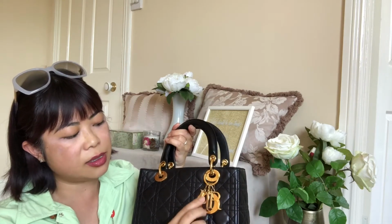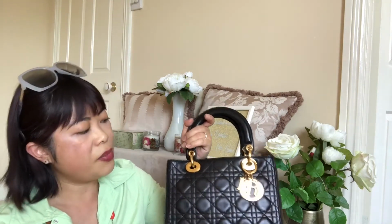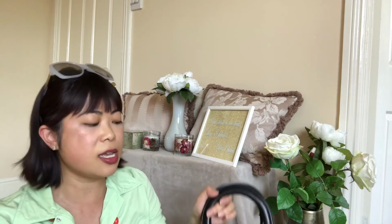And I love the Dior charms, and apparently this charm was put there by Dior as a reminder of the charm or the keyring that he used to carry with him. He called it his lucky charm during the Second World War. So he carried this charm everywhere he went, and he put this on as an homage. And then this beautiful stitching, the cannage stitching, is also an homage to the chairs that he used for the early Dior runway shows. I think it was the Napoleon III chairs, and the backs of the chairs all had this kind of cannage pattern.